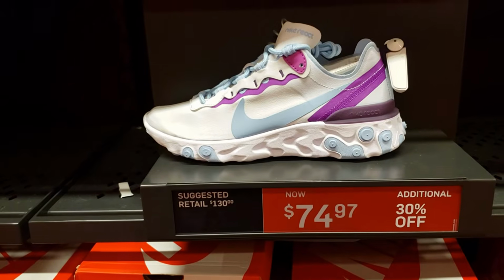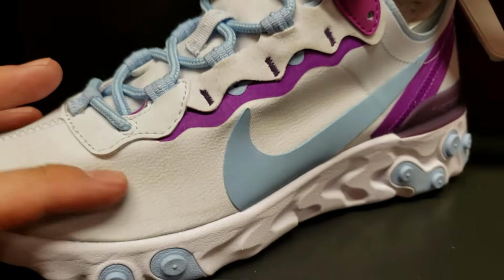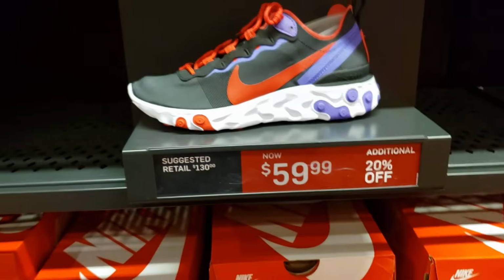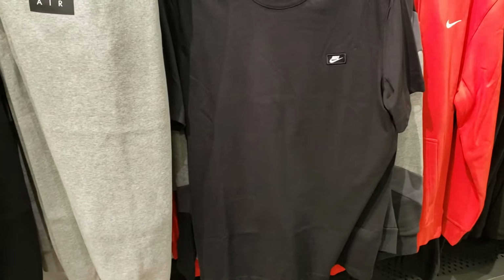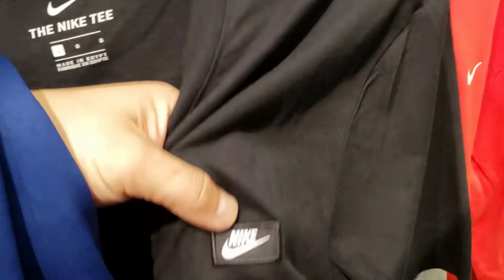Yeah, not bad. Element 55. Not bad. Colorway's not bad. This is the one where it looks like it's leather. It's like suede or something, but it's not. But yeah, not bad. Even cheaper. Not bad of a colorway. All right, last thing I'm going to show you guys, and I'm going to head out because I have a couple other stores to hit up.